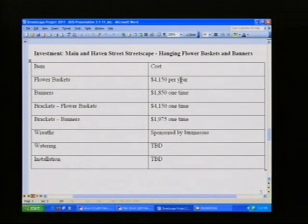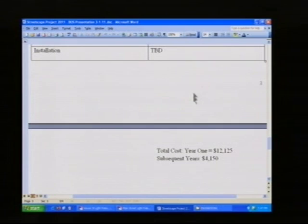The flower baskets would be a cost of $41.50 per year, and that would be ongoing. The banners would be a one-time fee of $18.50. Brackets, $41.50, again one time, and then the banner brackets, $19.75, for a total proposal cost of, if you just scroll down just a little. Sorry. It's okay. There we go. 12,000. Oh, you saved us $10,000. That's good. $12,125. That's your one-time fee. Subsequent years going forward, you're looking at an approximate cost of $41.50.